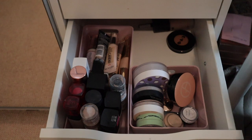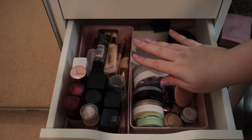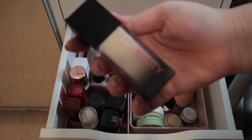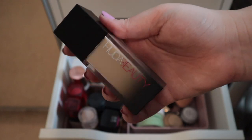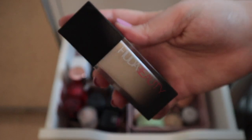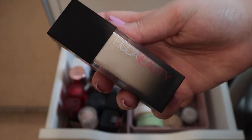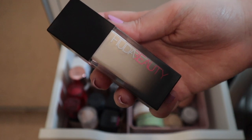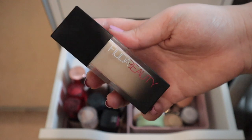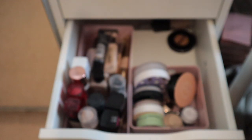In terms of foundations, I'm putting back 3. So I want to try the Huda Beauty foundation more. I tested this recently and I thought it was okay, but not great. I'll link that in the cards for you in case you want to see. Is my camera too dark? Is that better? But I want to give this more of a try. So I'm going to take that one.